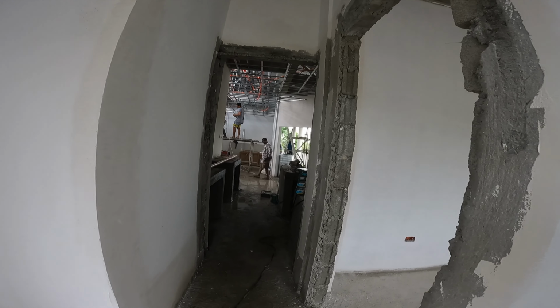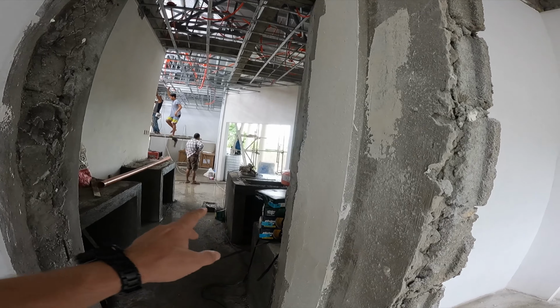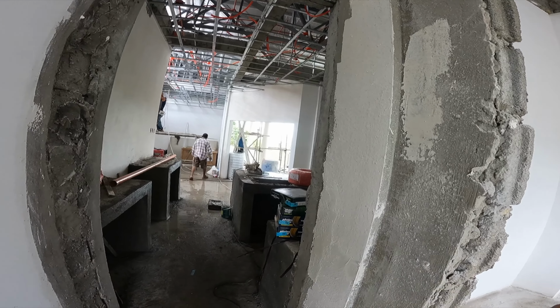This will be a bathroom. There'll be a glass door over here separating the entrance, separating the guest room, the nanny room, and the spare bathroom from the rest of the house. A glass door, which will be lockable.